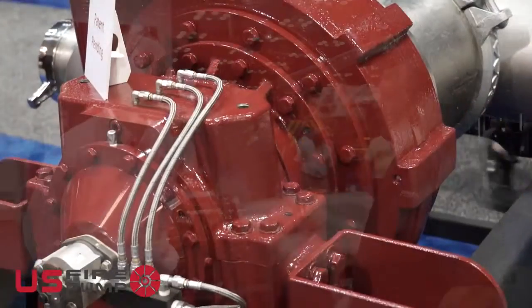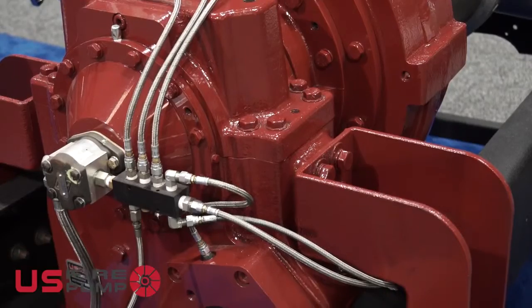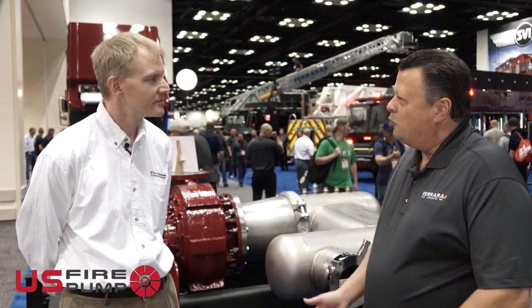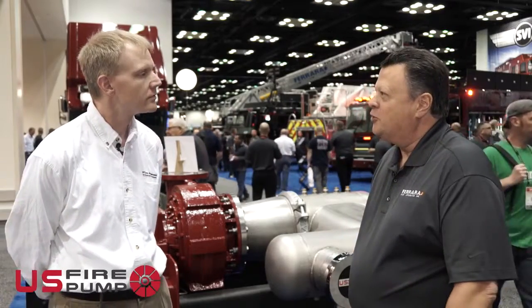There are a tremendous amount of applications where this pump can be used, not only from an industrial aspect, but also from a large municipal concept. But again, like I was saying earlier, to flow 10,000 gallons a minute from a pressurized source is just unbelievable. The interest has been great and sales have been good.